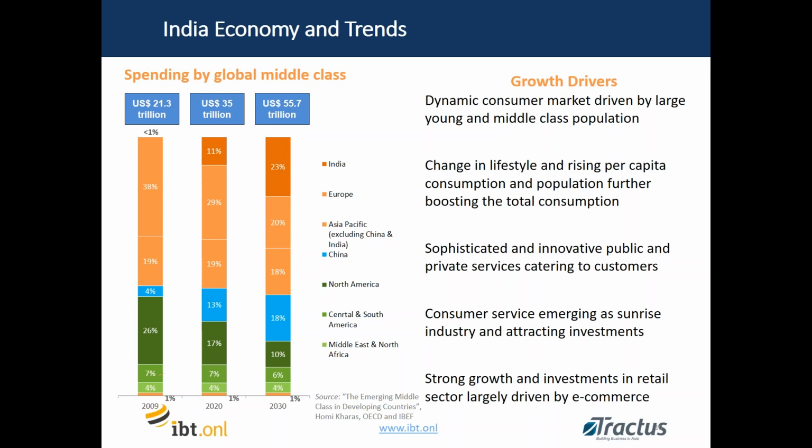Another interesting observation is that the spending in North America is coming down from 26% in 2009 to just about 10% in 2030. The same can be seen for Europe as well. The spending level is down from 38% to around 20%. By 2020, India is projected to be the world's third largest middle-class consumer market behind China and the US.